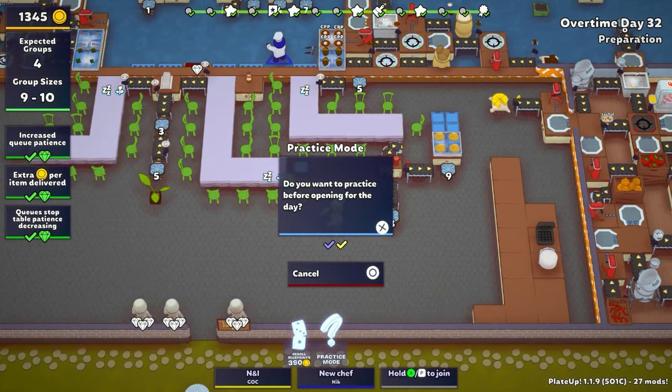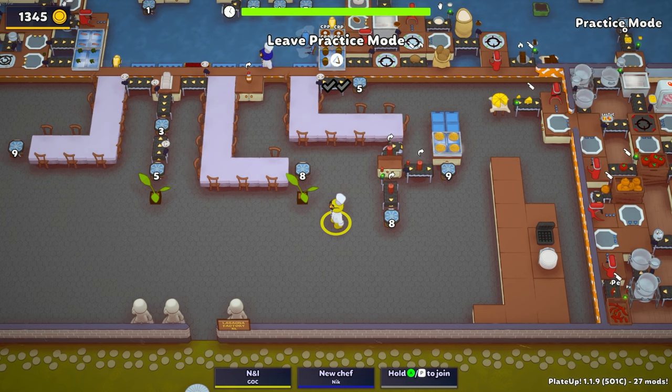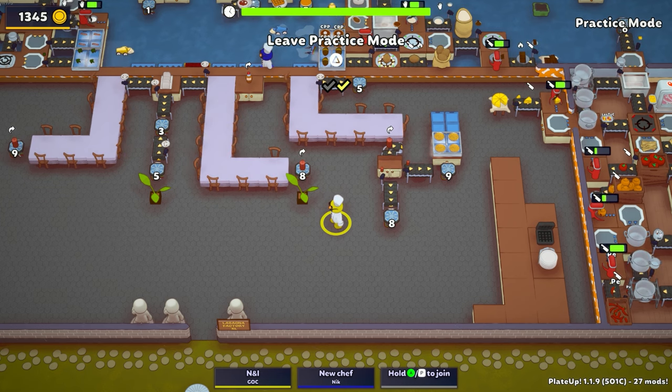Okay, I'll go into the kitchen this time in case anything needs doing in here. No, that seems to work. So I guess let's leave.